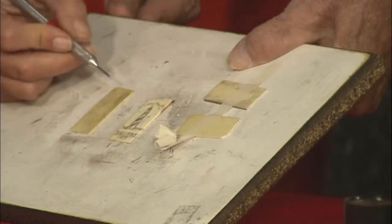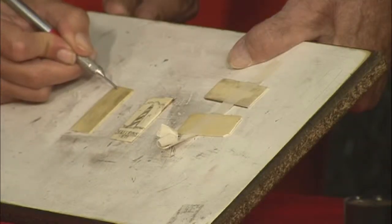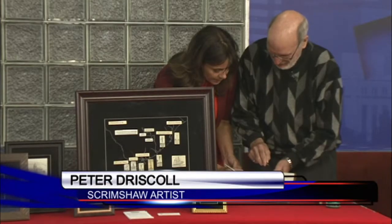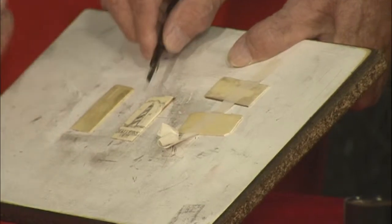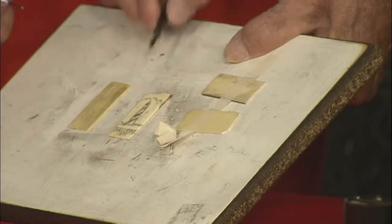It's kind of making a grating sound. Is that okay? That's right. Am I breaking it? No, you're not. Sounds like nails on a chalkboard, Peter. It does. You just keep doing this over and over until you make each design line. You can go over the line, but it's important to build up the detail, and the ability to get detail is the wonderful part of this art form.